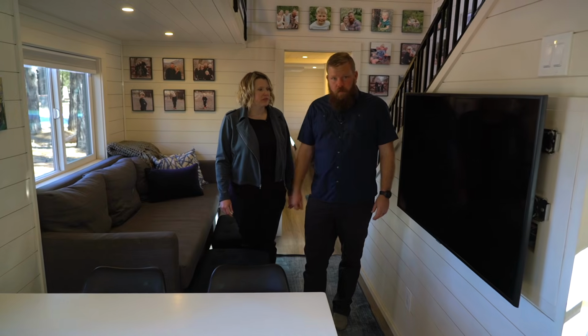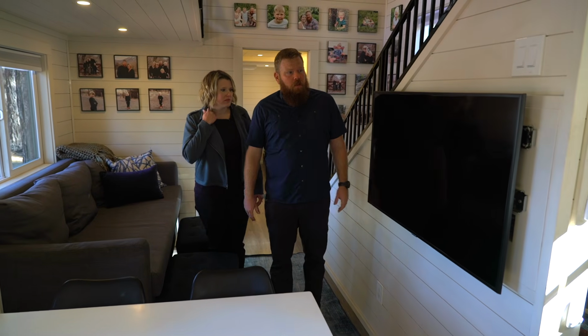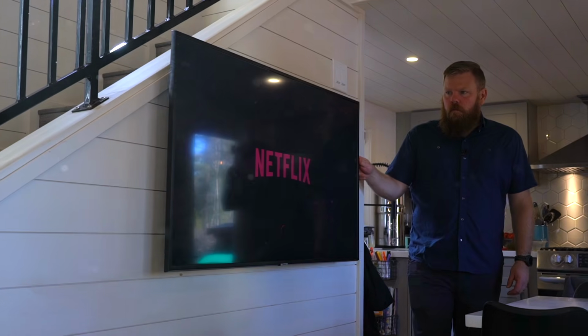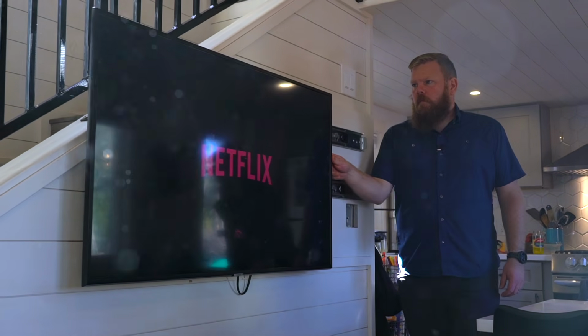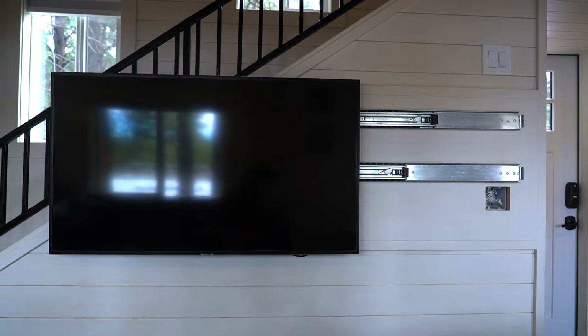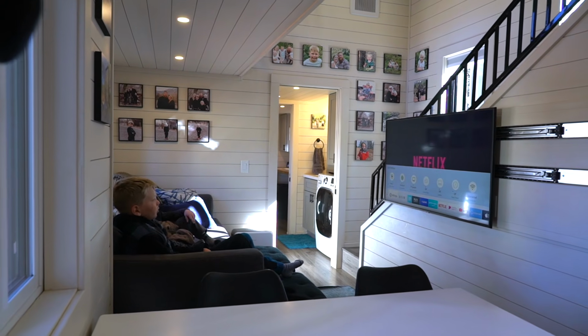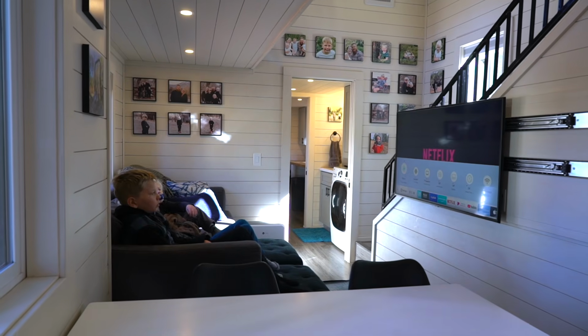All right, well, here in our living room, we mounted a TV on the wall, and to accommodate the viewing area, we actually had to put it on some sliders that were built from a truck bed deck system, those pull-out decks. We actually integrated those into the wall so our TV can slide into place. We can tuck it away when we don't need it.